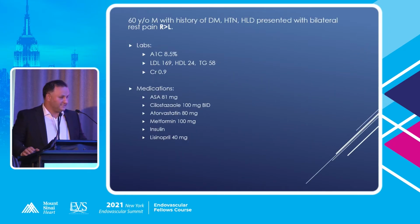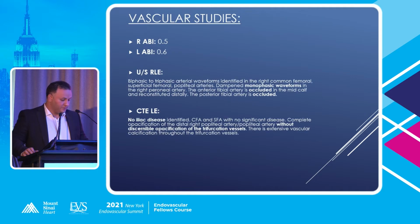So this is a 60-year-old male with a history of diabetes, hypertension, hyperlipidemia, presented with bilateral leg pain, much worse on the right than the left. Diabetic, not very well controlled. Lipids, LDL on the higher side. Kidneys were okay. He is on aspirin, atorvastatin, cilostazol, and insulin, so reasonable medication.